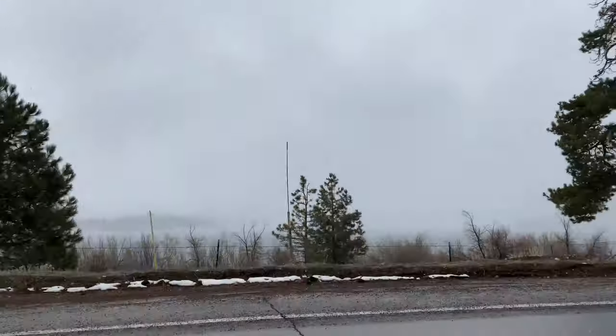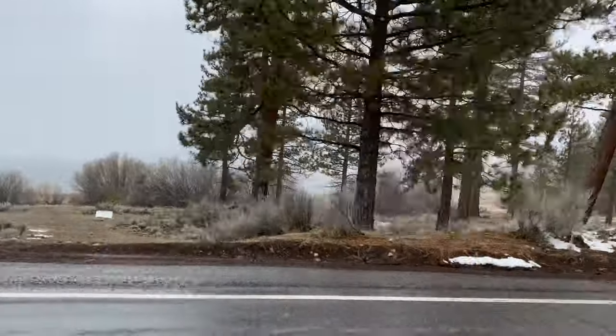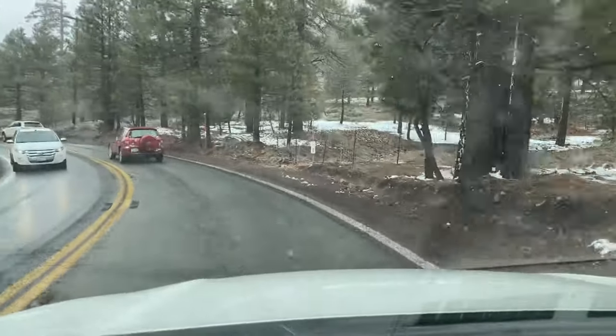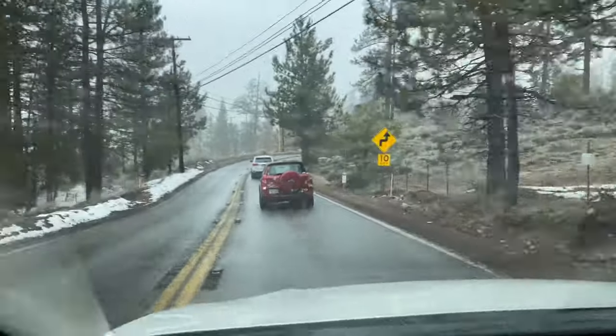And then you guys can see over on the lake where it's just white out over there. That's an indication of heavy snow, or at least more consistent than we've been getting right here.